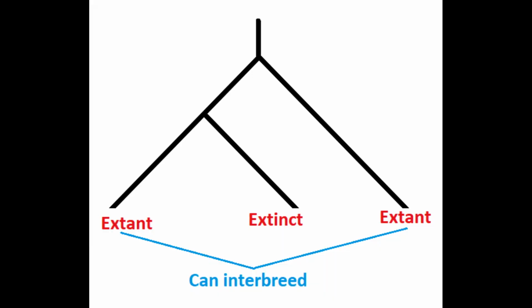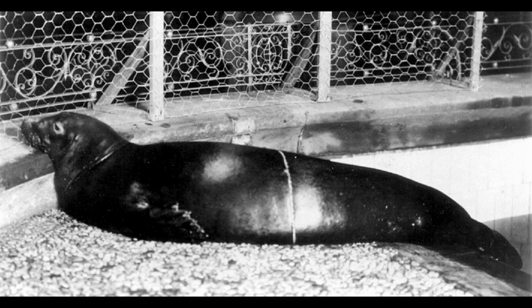Basically, if you have an extinct species and two living ones, where the living ones can produce sterile offspring, and one of the living species is more closely related to the extinct species than the other extant one, it's a safe bet that it can act as a surrogate and provide a reference genome for the species you intend to resurrect. One species that could possibly be resurrected by this approach is the Caribbean monk seal, using the Hawaiian monk seal.